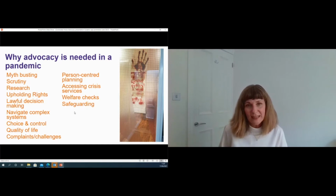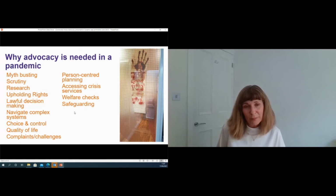We've seen an increase in the need for food banks and homeless support during the pandemic, and doing welfare checks, because we've had a lot of people needing to access mental health, community mental health services who are in despair. And more importantly, making sure that people were safeguarded through this difficult period.